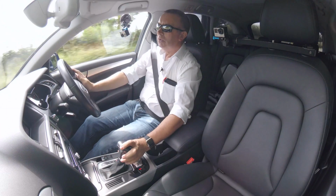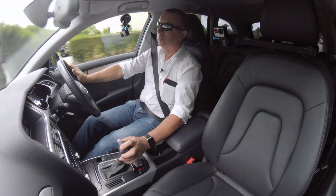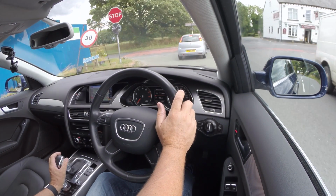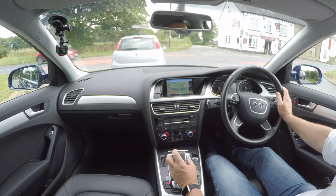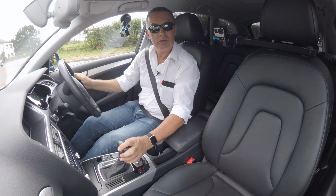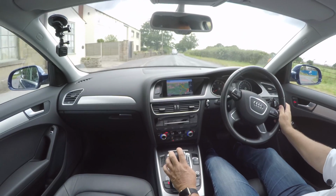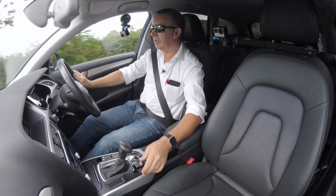So that's something I will make a note of when I get back. The rest of the car drives absolutely superb, looks great, nice and tidy inside and out. The steering wheel's like new, no wear on it. Same with the gear stick and the panels here.